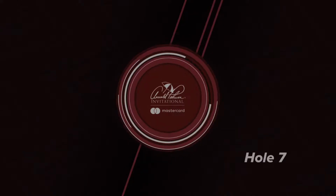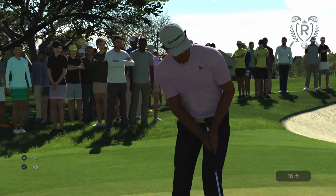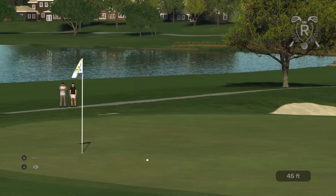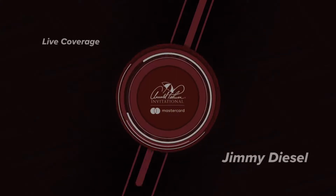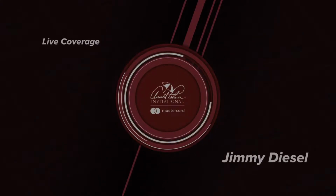Now over to Colin Morikawa. He's currently trailing his rival. Let's see what happens here. Looking great now. Okay, let's get back to the action. Our current leader is up by 3 shots.